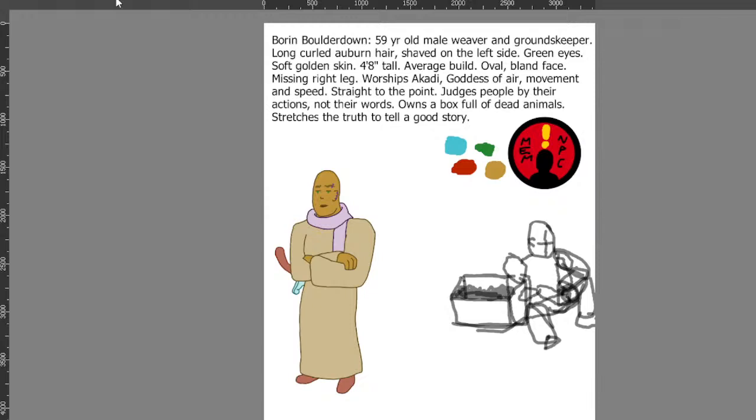Boren Boulderdown. 59-year-old male weaver. And I added the second job of groundskeeper, because I felt like it was really fitting. Long curled auburn hair. By the way, the four colors up here, first of all, let me turn that off, go on over to sketch. This is my color palette for the day. This is auburn. I had to look it up.